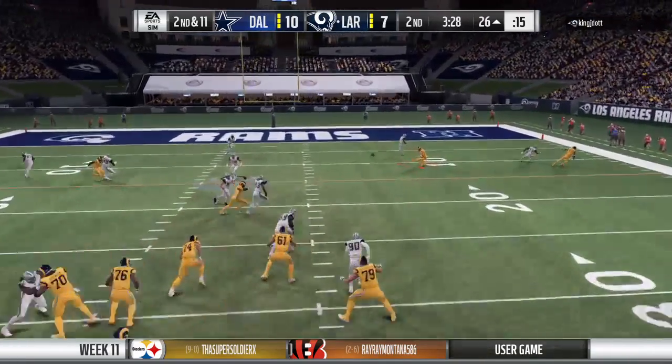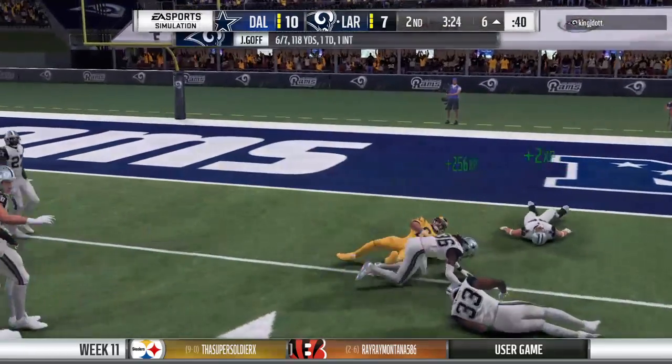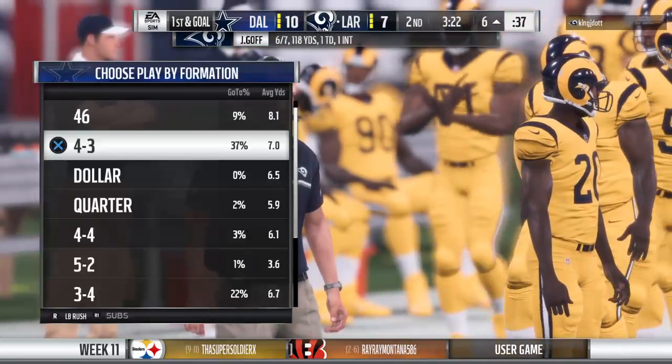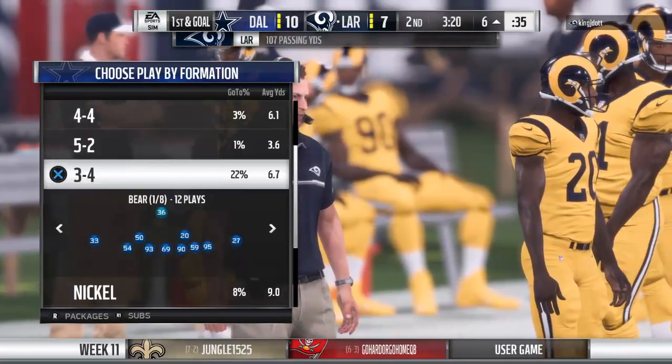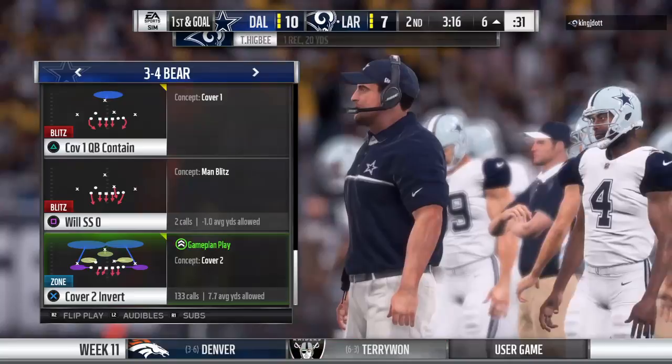They'll try the air now with Goff. Going right side here, and that's complete. And down he goes, taking it inside the 10, just shy of the 5 at the 6. A good pickup there of 20 yards.